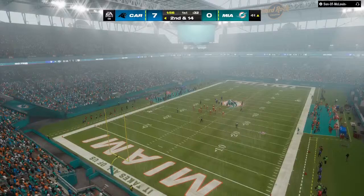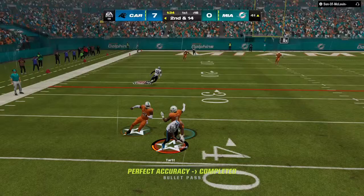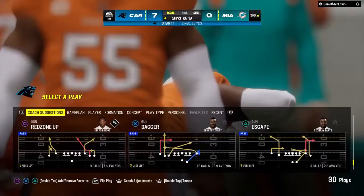They'll have to deal with a second and 14 now after the loss. Young will set to throw. Looking left side, he's got it, complete. So 5 yards here, five on the play. And that's going to set up a tough third and nine.